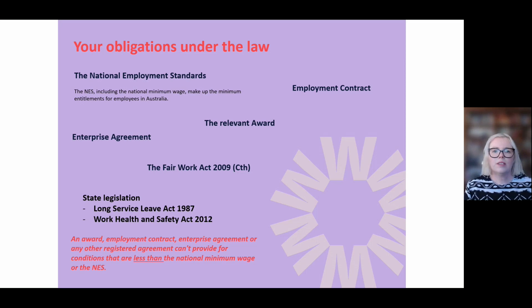So your obligations as an employer arise from different pieces of law. There's the National Employment Standards that set the national minimum wage and make up the minimum entitlements for all employees in Australia, no matter what industry or type of work you do. There's also enterprise agreements, which are agreements between your workers and yourself, the business owner, setting out conditions of employment.